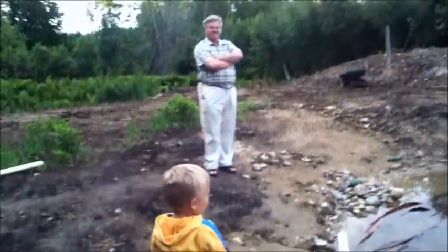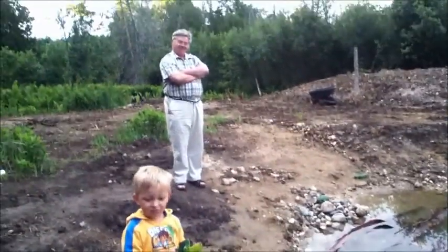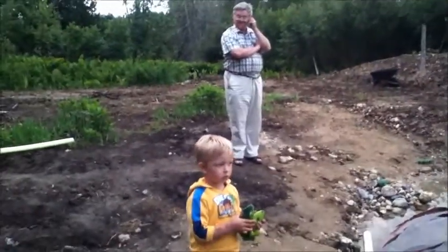So I told Kathy Wickens about the pond. Turns out she had a pond there a long time ago, too. Be careful not to fall in, okay? Okay. Lots of water, eh? That one got in.